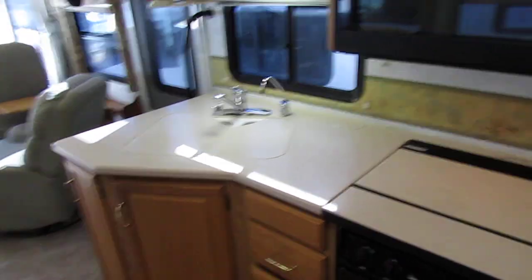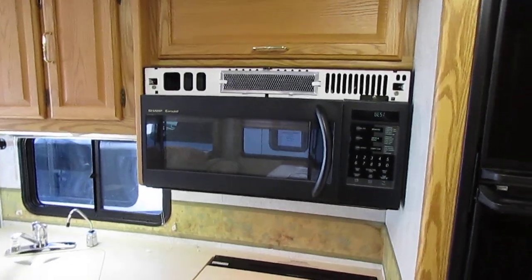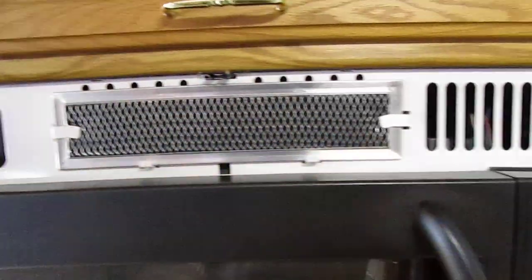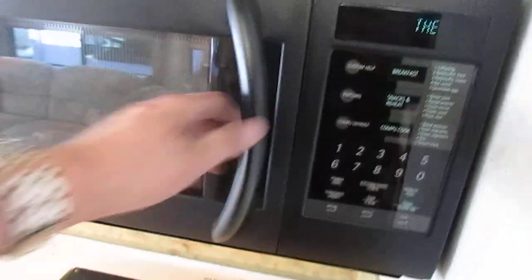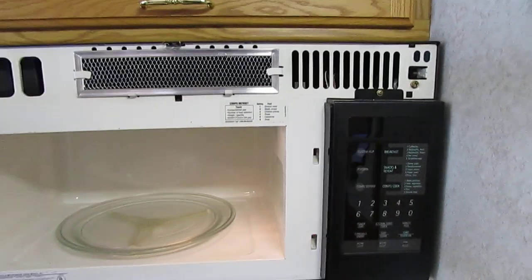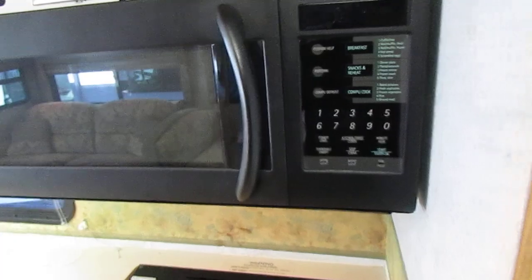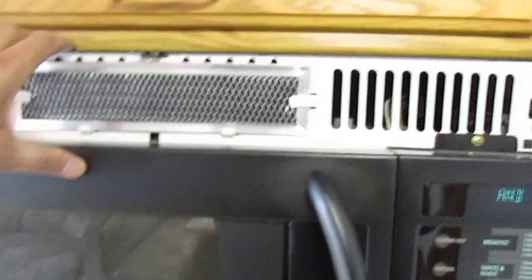I'm going to point out one thing, folks. There's a black trim piece that Sharp makes that goes right here, and it's missing on this. I can't find it anywhere in the coach. The microwave works perfectly, but like I was saying earlier, this is a 15-year-old microwave. Chances are it's obsolete, and that's one of the few parts on this coach that Winnebago does not make. This is built by Sharp.